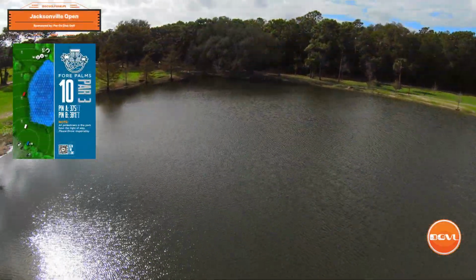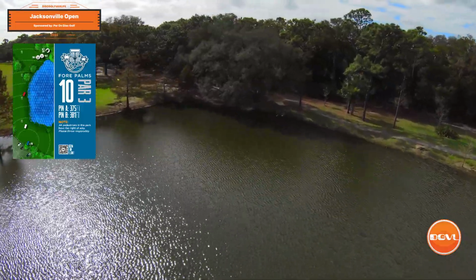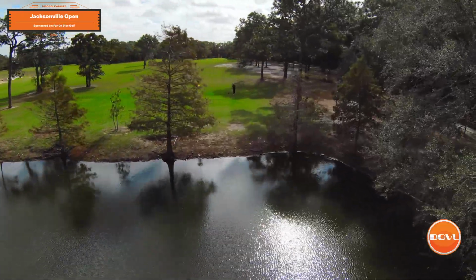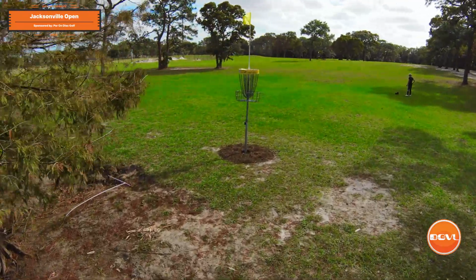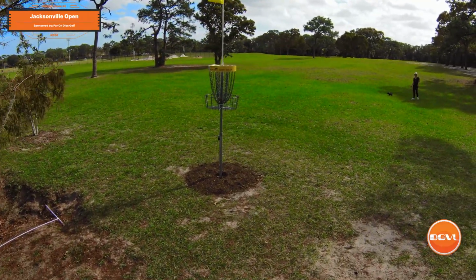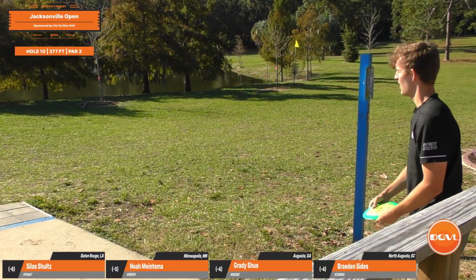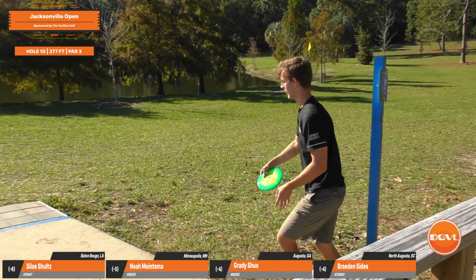All right, to get us started, we're here at hole 10, par 3, 377 feet. Another water carry. No OB on this one. Definitely got to attack the basket with the hyzer over the water. You might see some people take the wide line with the forehand. I was going to say no OB unless you go in the water. That is true. So most people will take the high backhand over this tree line here.